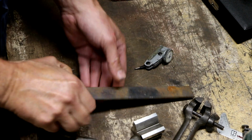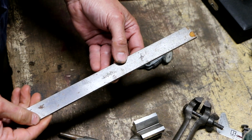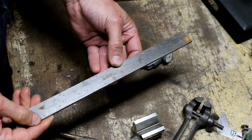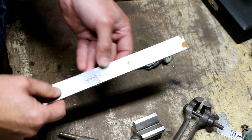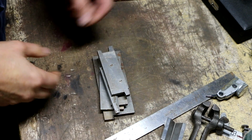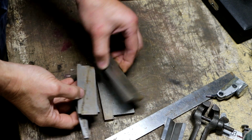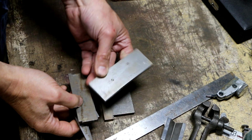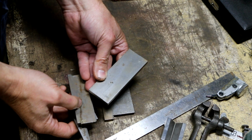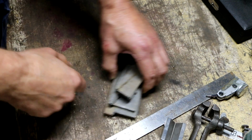And then this was actually where the money was. This looks like it's just a hunk of steel, but it's actually a Starrett straight edge. Starrett number 380 straight edge. And also in that lot was these 5 Starrett adjustable parallels. So these are 154s. So that's where a lot of the money was in this set.